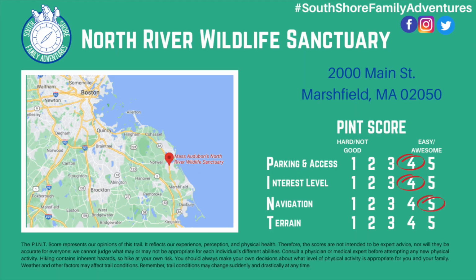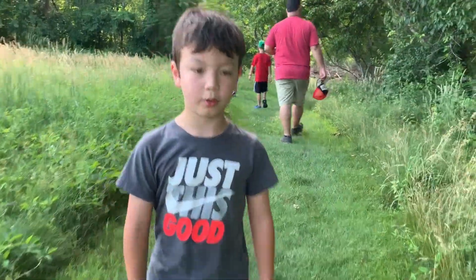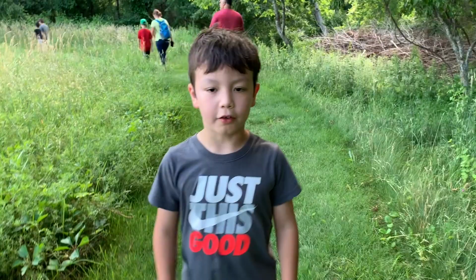The trails are well worn and well marked with signs, so you can't get lost here. So we give it a 5 for navigation. Most of the trails here are mowed grass, and some parts are a boardwalk. So we give this a 4 for terrain.